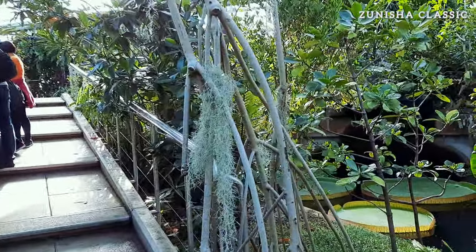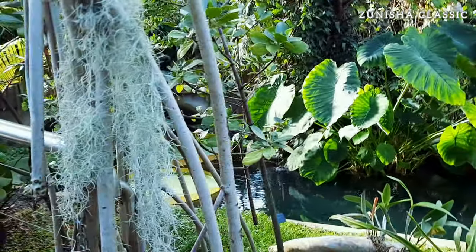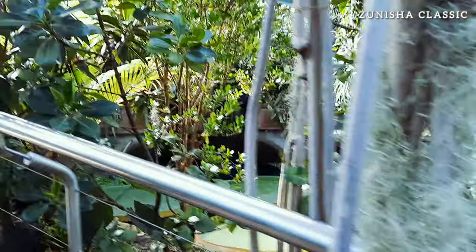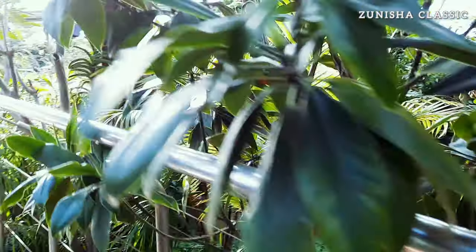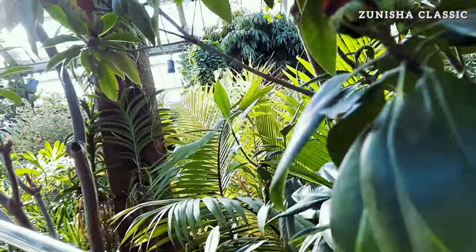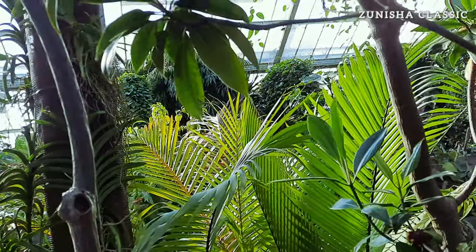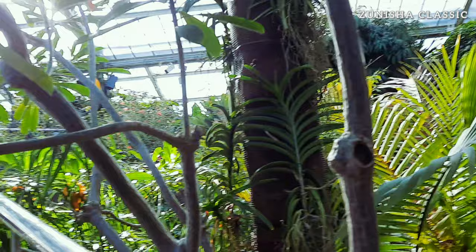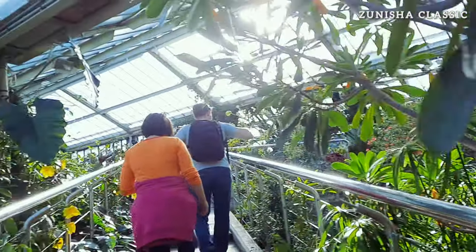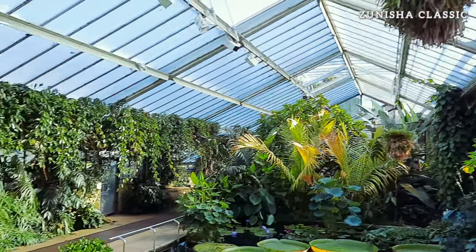This is the view from the top, and as you can see, all the lily pads are there, and we could see lots of big fish, but we couldn't capture them because they were really dark fish and the water was dark too. So the view from above made it all come together. I got a better picture and a better understanding, and it all looks so stunning.